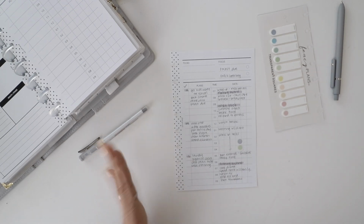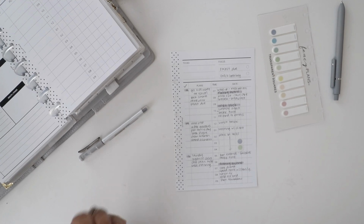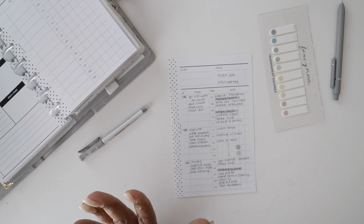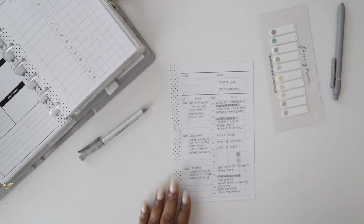You also want to see what worked and what didn't. What did you accomplish? What challenges did you face? And how can you improve for tomorrow? Okay, so those are my 6 easy steps to be able to map out the perfect daily schedule in your planner. So I hope that those help.